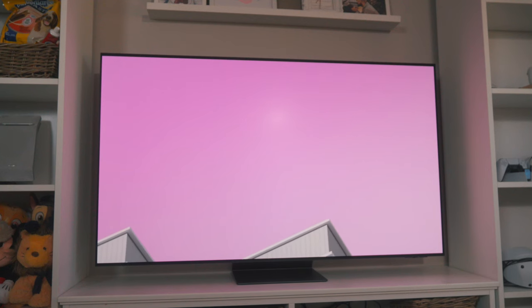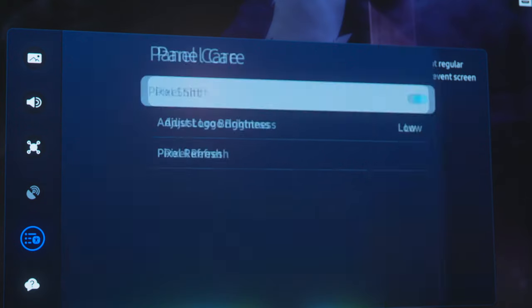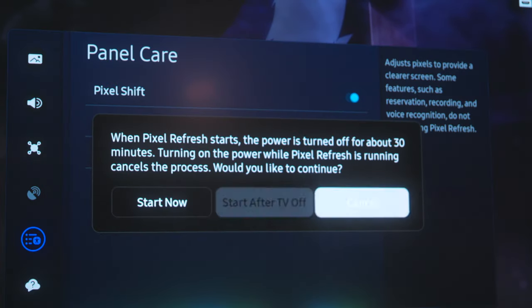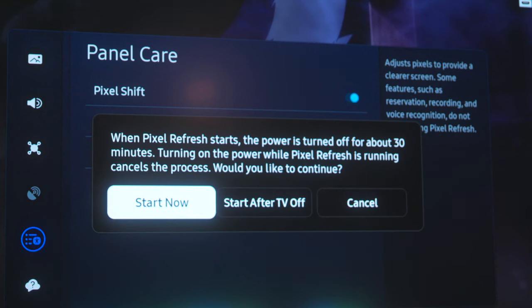And of course, since this is an OLED display, you might be worried about burn-in. This does have built-in prevention built right in with both pixel shift and pixel scrubbing, which you can do whenever you want or whenever the TV is turned off.